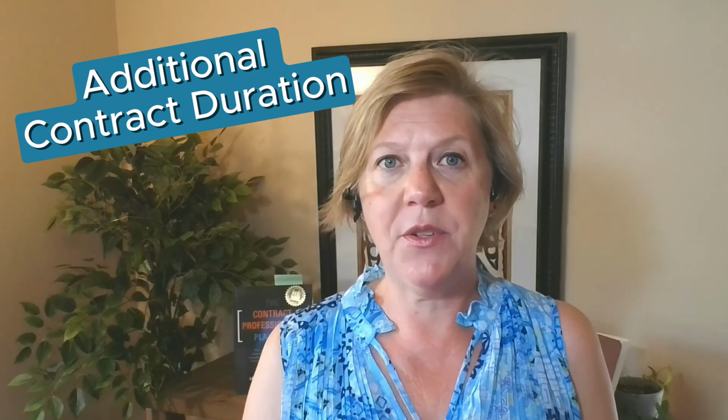Now, the fourth is additional contract duration. Now, these incentives are often overlooked as an incentive. They are very powerful, though. This incentive is invoked when a customer chooses to extend a supplier's contract for another year or two when a supplier demonstrably meets or exceeds a performance target.